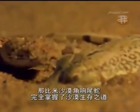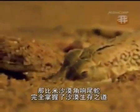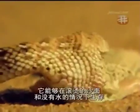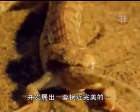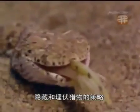The Namib Sidewinder has perfected the art of desert survival. It's built to live with burning hot sand and virtually no water. And it has developed a near-perfect strategy for hiding and ambushing prey.